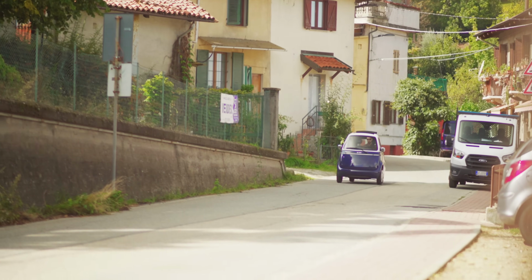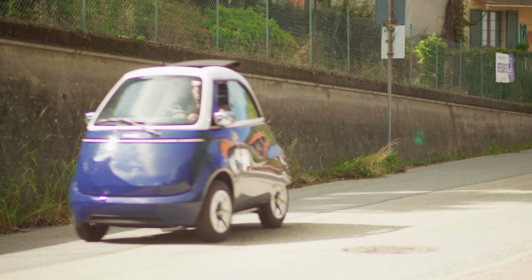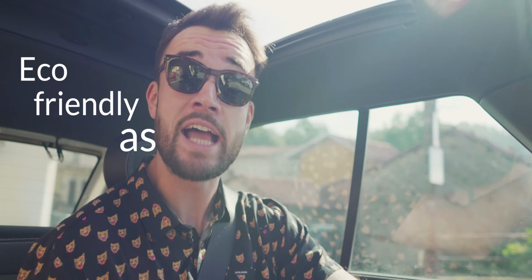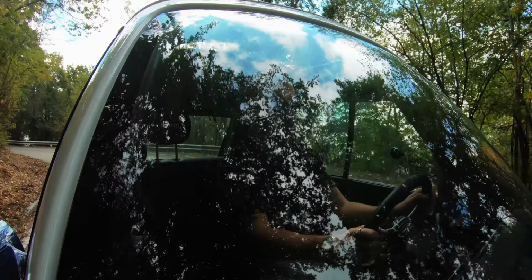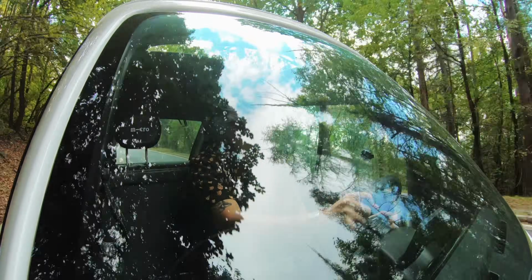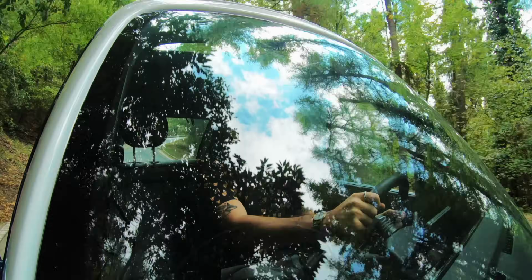And let's just be sensible for a minute. I'm going to slow down and stop mucking about to talk about sustainability, because that is at the very core of Microlino's entire vision. This car is, and this is a direct quote from their website, eco-friendly as f***. That comes from a few things. It comes from the sheer size of it, meaning that it's less energy intensive to construct, meaning that it's made up of 50% less components than a regular size car.